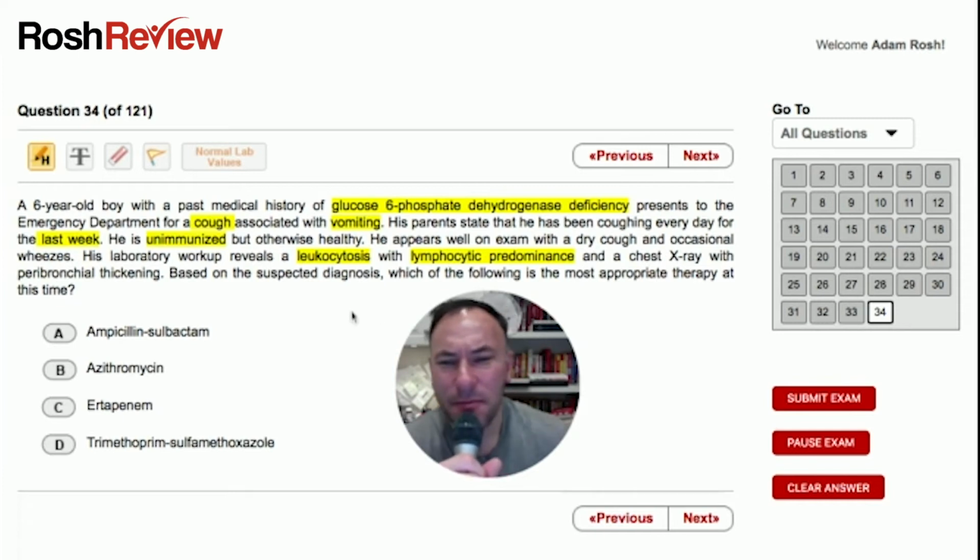Most children who are immunized are unlikely to contract Bordetella pertussis. It's not impossible. The vaccine does not give lifelong immunity, and you could still contract it. It's not 100%, but it's pretty darn good. So pertussis in the post-immunization era most commonly occurs in adolescents and adults.